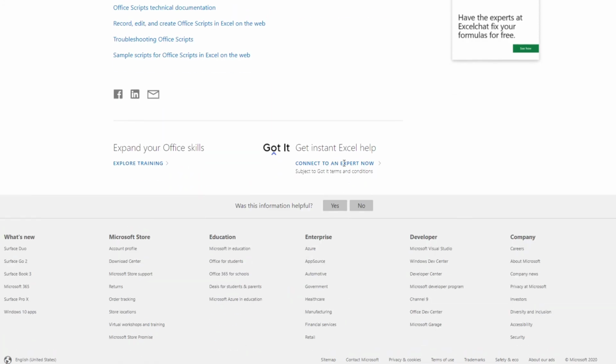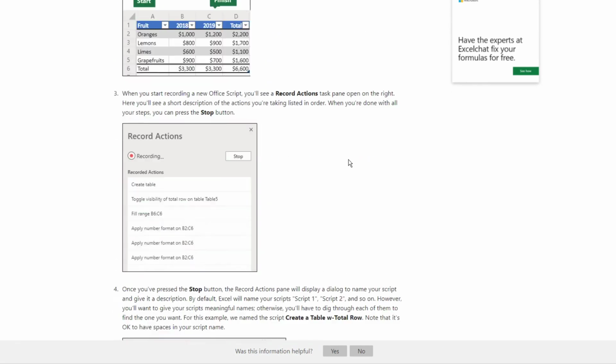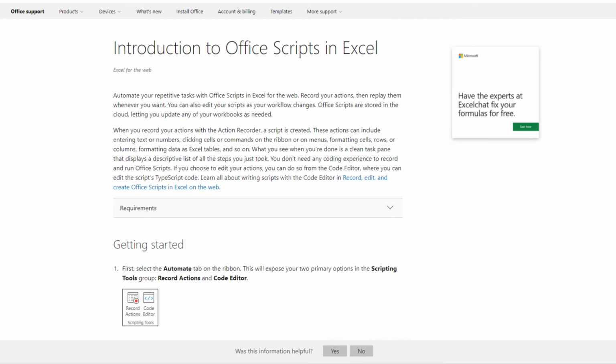No, there's no date on this article, I don't think, so I'm not sure. Okay, if you're interested and want to know more about it, then you can go there.